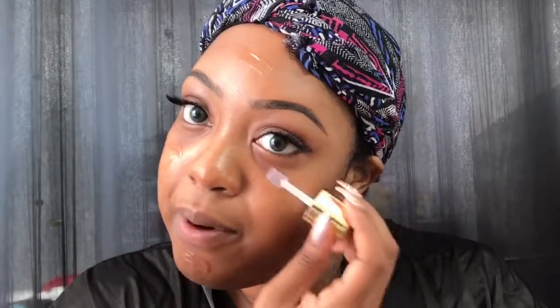It comes on a little flat, and I just like to hit the T-zone areas for any primer that I use, and I'm just going to place it around those areas. I really like to get primer up under my eyes. I like to get a lot of things up under my eyes because my eyes are problem areas for me. I don't know about y'all, but when I don't get sleep, y'all can tell. So I'm going to take my Beauty Blender-like sponge by Real Techniques, and I am just going to buff this primer in.